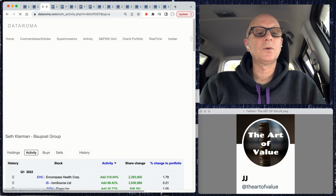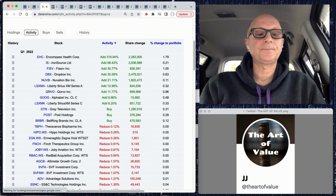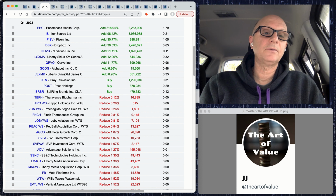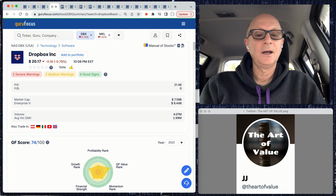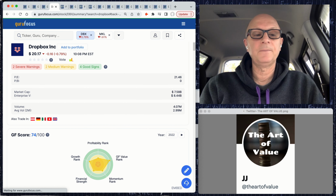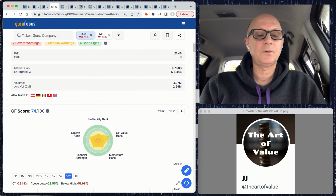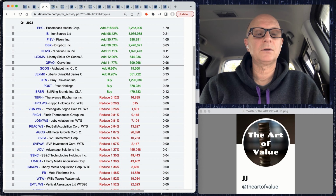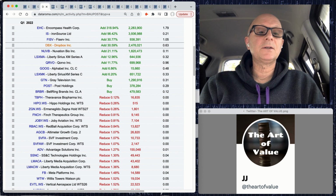But the activity for the quarter, I'm interested to see this. Fiserv was 30%, and I kind of looked at it quickly at one point, and I decided it was too big of a market cap for me. Let's see what the market cap is. It's now 7.5 billion, so mid cap range, small to mid cap really. People have different definitions for what's small and mid cap, but that's kind of mid cap in my book. If it had some serious upside I might be interested, but maybe it does. But the Dropbox interests me from him.